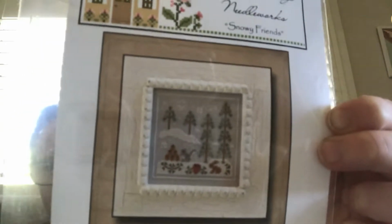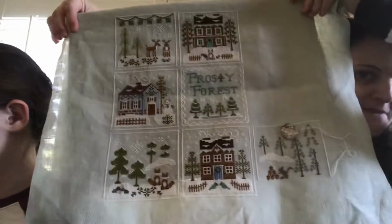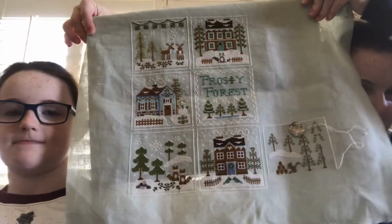All right, next up, what's next? Country Cottage Needlework Frosty Forest. My Frosty Forest series. And which block is this one? What's it called? No, it's called Snowy Friends. Snowy Friends. Okay, so I'll show you the whole thing first. That's how it's looking at the moment.